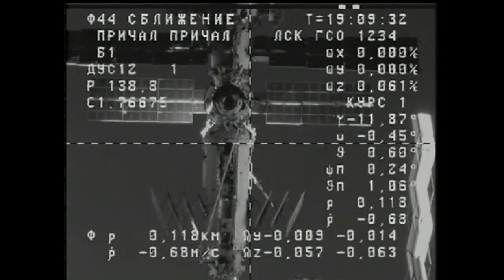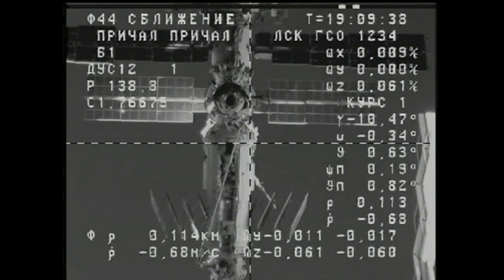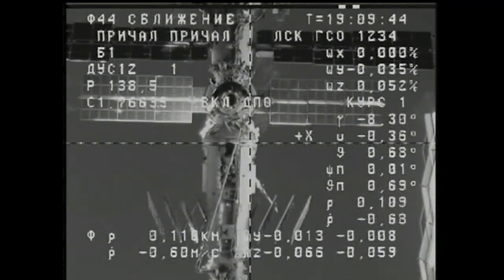Just over 100 meters separating Progress from the Poisk module. You see the docking port on Poisk just above the crosshairs. 110. The range rate is negative 0.7. Target is visible. Copy. Sergey, can you verify operation and turn it off for now? Okay, we don't need AGC mode anymore. We are turning off operation. Copy.